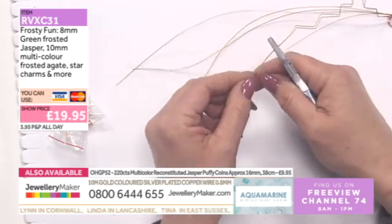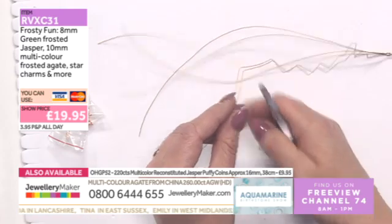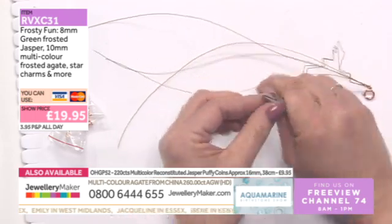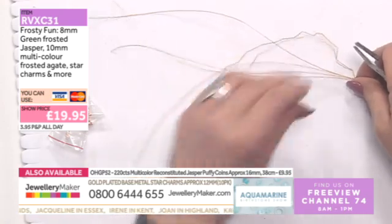If I just did this and just pulled it, you're not going to get it. It's not as sharp, is it? We want that sharp zigzag. Okay, so hold and push, hold and push. Oh, wrong way. Hold and push, and do it like that. And then we do the others.